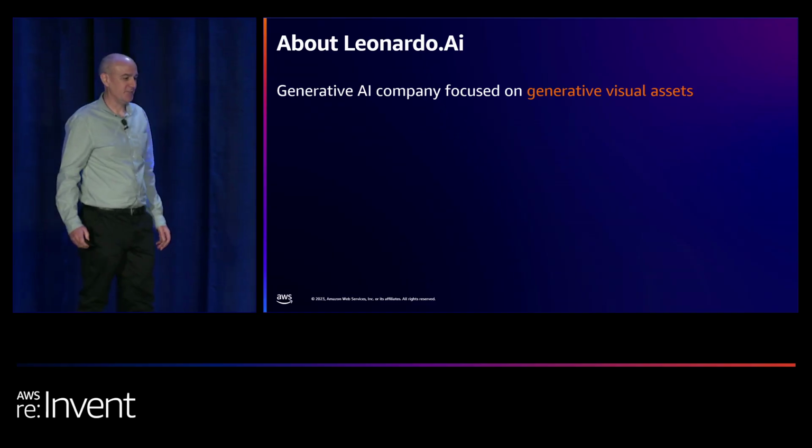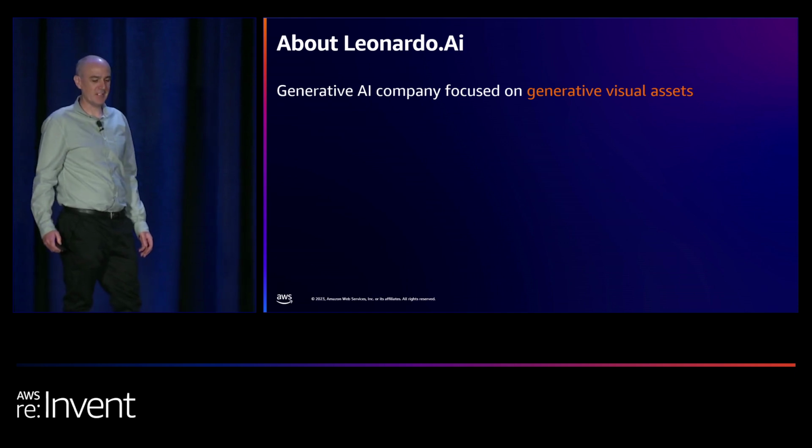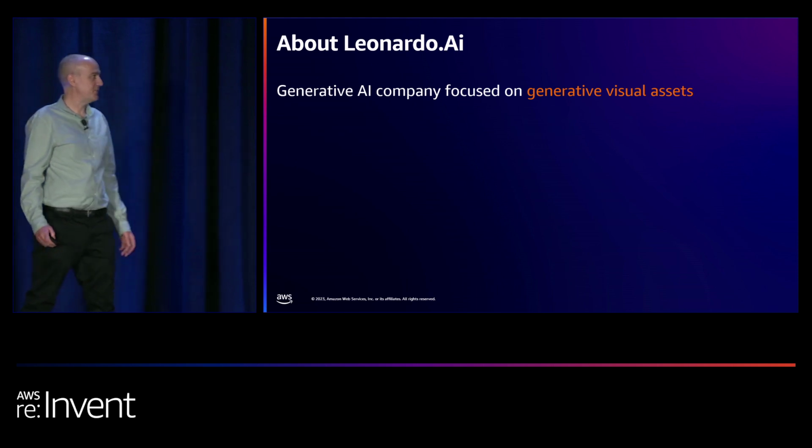Hey everyone, my name is Pete. Really excited to be here to tell you a bit about Leonardo and how we use Inferentia. So Leonardo is a generative AI company focused on generative visual assets. That's things like images, video, and textures for 3D models.